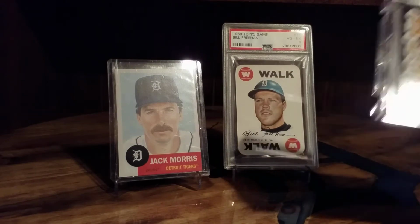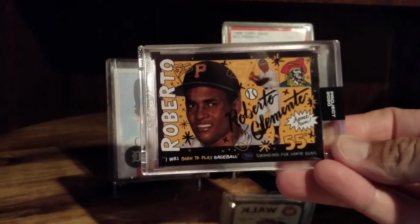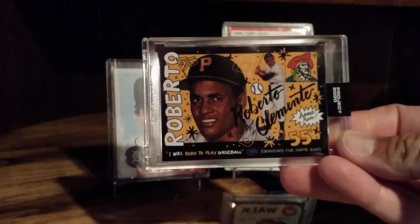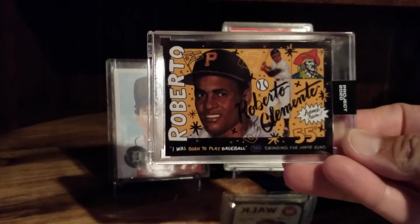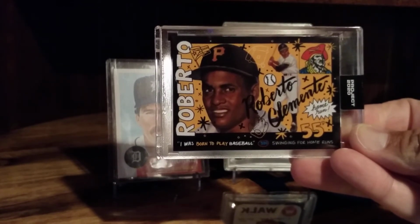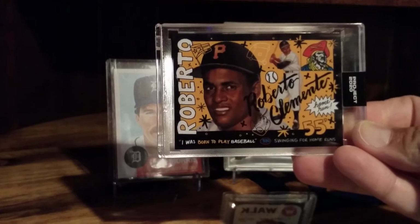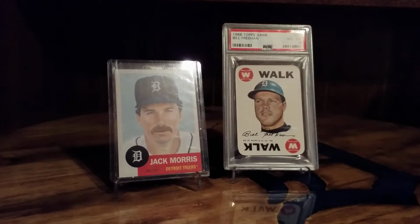Clemente, I wish I had picked up all the Clementes. I think down the road, once I'm done with more of my expensive PCs and stuff like that I'm working on, the 68 team and stuff like that, I might actually try to get some vintage Clementes other than the couple I already have. But I'd like to get some more of his vintage stuff down the road. Always a big fan.